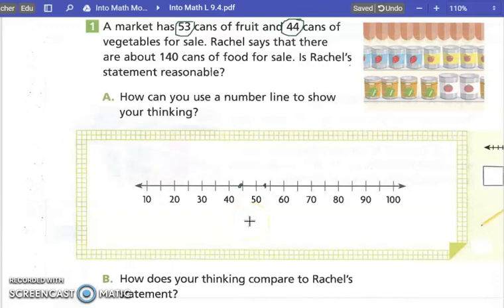All right, now, since we're doing reasonableness, what could we say 44 is? That would be easy to add. If we're looking at tens numbers, which one's it closer to? 40 or 50?